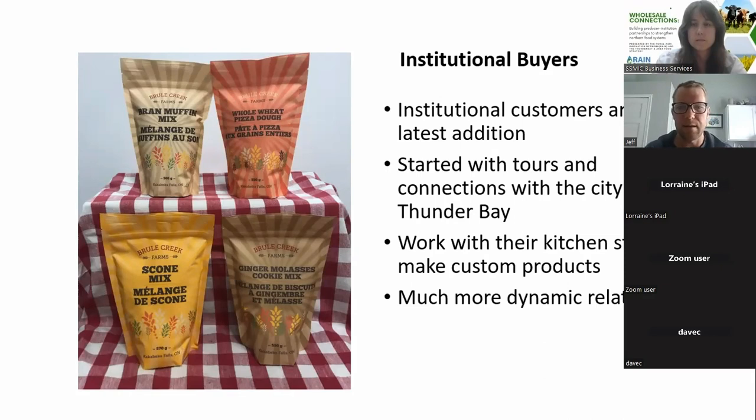The challenging thing with institutions, and we do this as well, we work with schools, is that a lot of their recipes and their budgets are very restrictive. So sometimes when we're working with them, obviously we can't flex too much on cost. But when it comes to developing products for them that meet their nutritional needs and guidelines, we can really work around that. Like you see in this picture here, in the top right there's the wholesale whole wheat pizza dough. That was developed to fit some of the school programs that needed whole wheat products in their menus. They couldn't take a white pizza dough, it had to be whole wheat. So we worked with them to develop that.